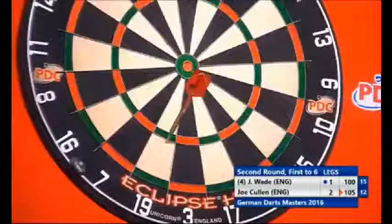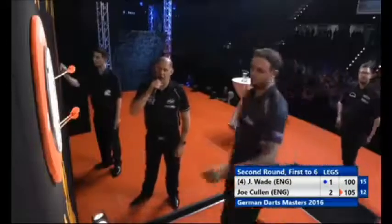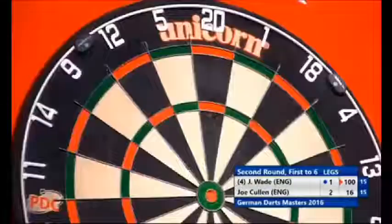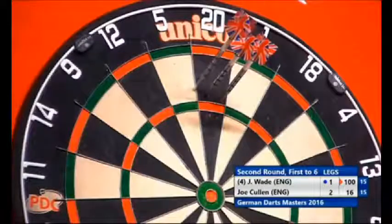Joe, you require. In the meantime, Wade has left himself 100, but Cullen's given himself a chance of another break. Needs to find the treble. Does so. 89. James, you require 100. James Wade is usually so clinical with these finishes. Was it 2 double tops or he stayed on that treble 20? He stayed on the treble because of the way the lie was.